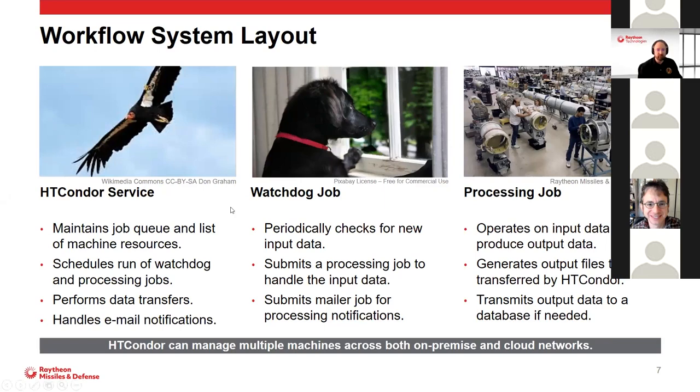So basically, we've got the workflow system. You've got the Condor service, which is providing the framework for it. You have the watchdog job, which is looking for new input in the Dropbox. And then the processing job takes that input to produce that output data.